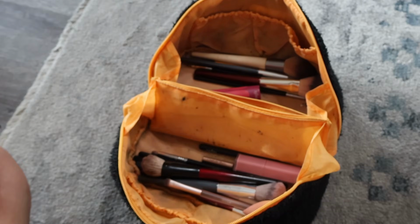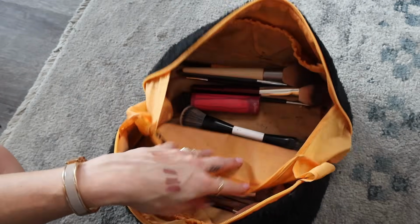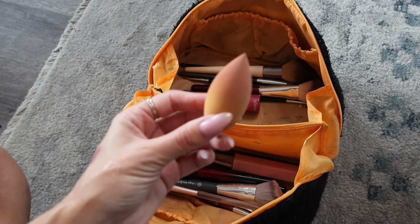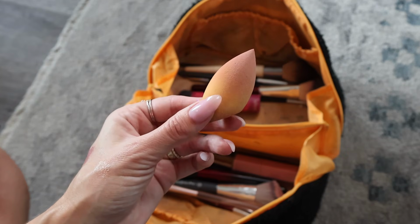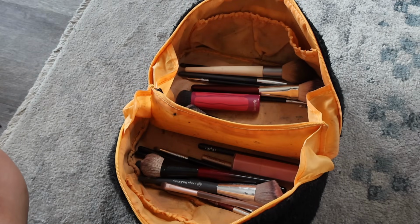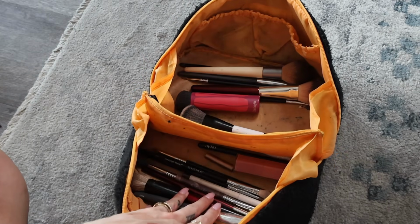I'm actually trying this out right now, so that doesn't need to still be in there. Oh my gosh, I just washed this sponge recently and I did a video of, can you guess what the color is? Because it was so dirty. And now it's all dirty again. Okay. We will be washing that as well. If you know me, you know I love to wash my brushes.